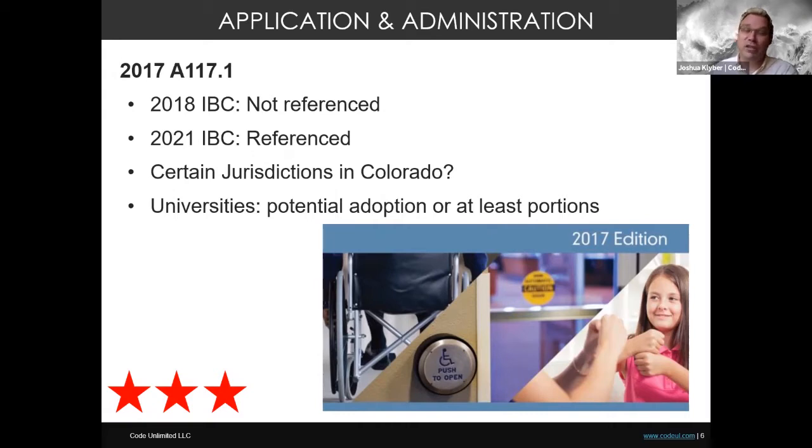It is referenced in the new 2021 IBC, which was finalized earlier this year and published. I don't know if it's actually been published yet. It is available to see online. I don't think the printed copy has been released yet.